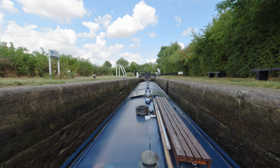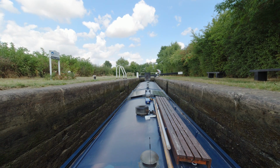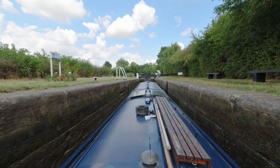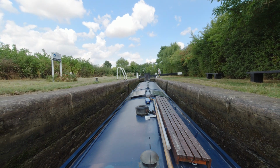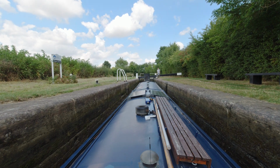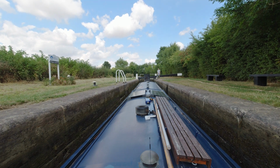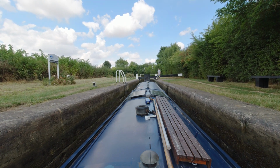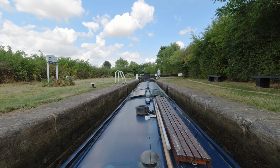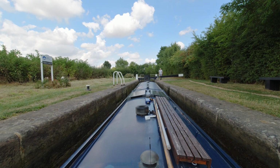There is a bird up there. What is it? It's very small. There's two of them. Could be more. They look about the size of a blue tit or something like that. Right, we're going forward again.